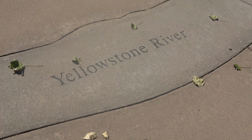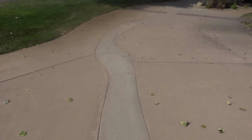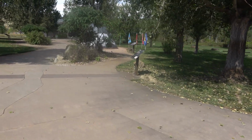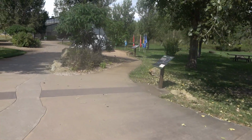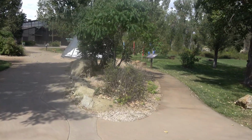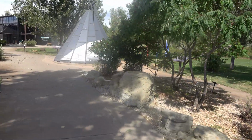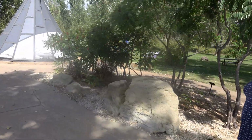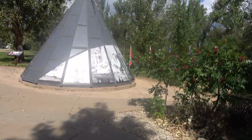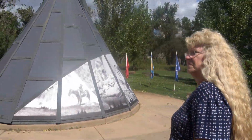We're following the Yellowstone River. You can see it and go up its way. We're in Pompeys Pillar, here in Montana. And this is where William Clark of Lewis and Clark has his name sketched in, or chiseled into, carved in, up on one of the sandstone cliffs here, which is Pompeys Pillar.